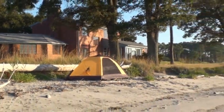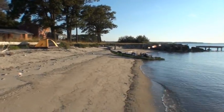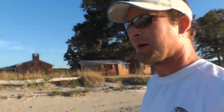Cool spot though. The house is abandoned, there's nobody in it, and I've got a good flat spot. Kind of out of the way here. You've got an open spot for some breeze. So it's a good spot.